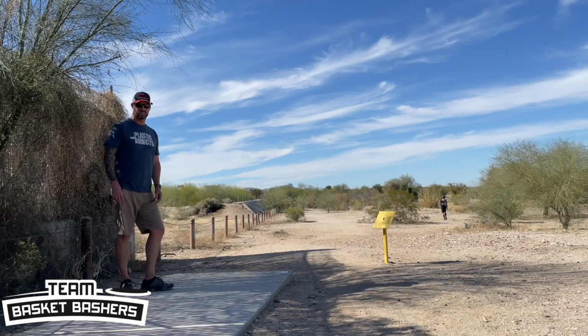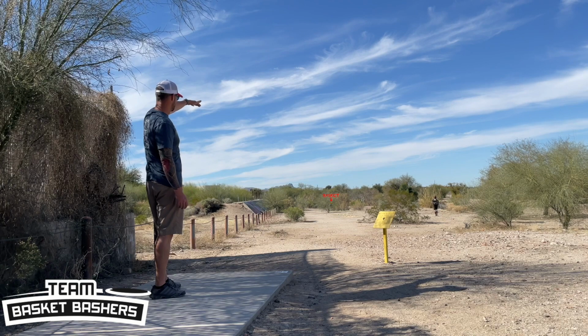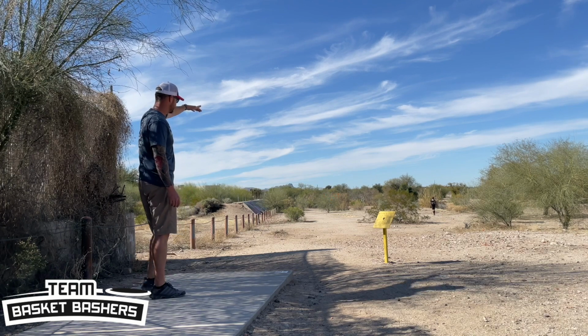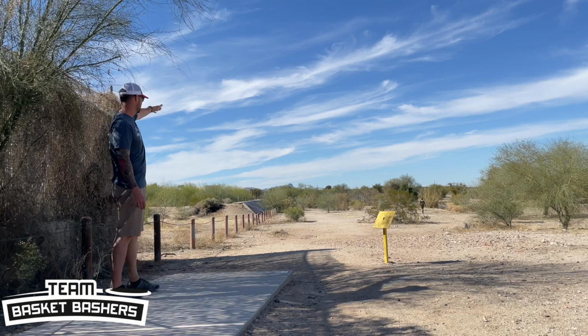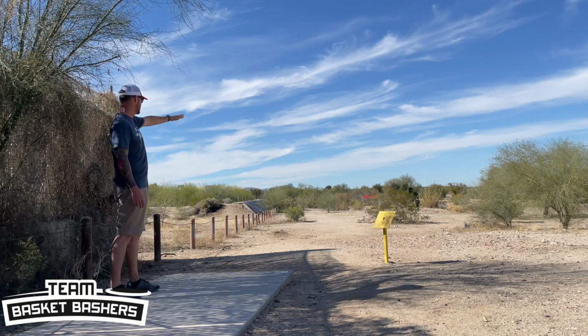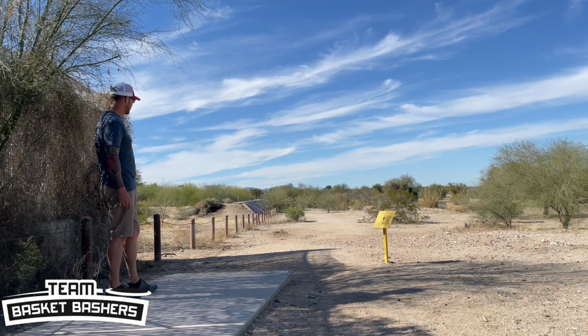Okay, hole 17 is about 376 feet. The berm down there is about 330 feet where the original pin location used to be. I'm gonna go over that berm and to the left. There's a dead tree down there. If you kind of aim at that dead tree and drift a little bit to the left, you should be right in there. This cable line is OB, so definitely want to avoid that.